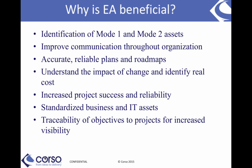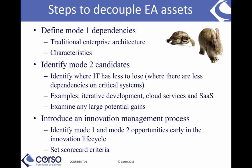So lots of reasons why putting an enterprise architecture in the organization is beneficial, and why, if you've got an existing enterprise architecture practice, why starting to identify mode 1 and mode 2 assets makes a lot of sense. So one of the steps that you need to do is to decouple enterprise architecture assets.